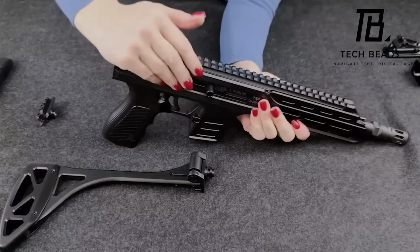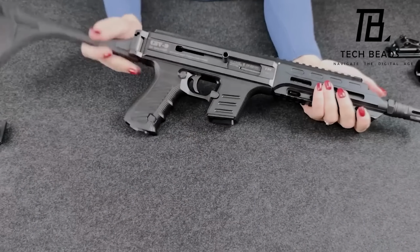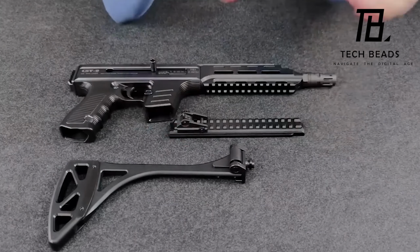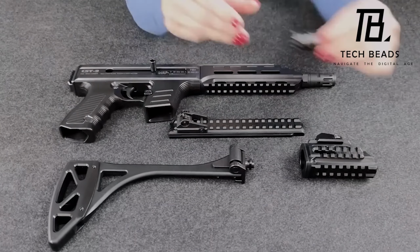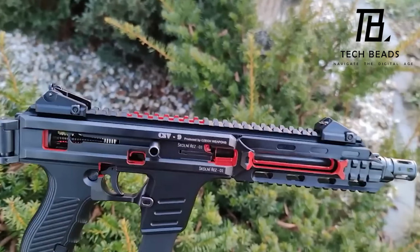And if you're a fan of Glock magazines, you're in luck because it's compatible with those too. The only thing that's not so modest about this weapon is the price tag. It'll set you back a cool $2,000. I guess you're paying for the convenience of having everything you need in one compact package.